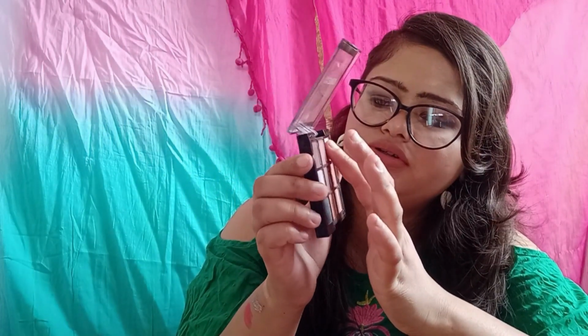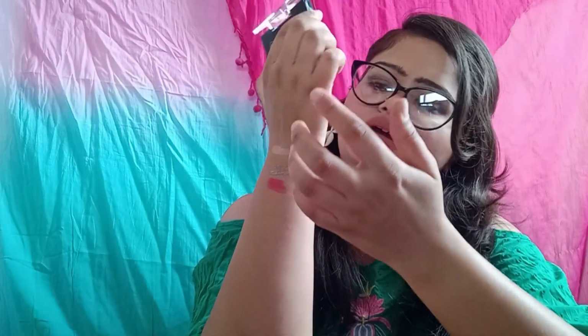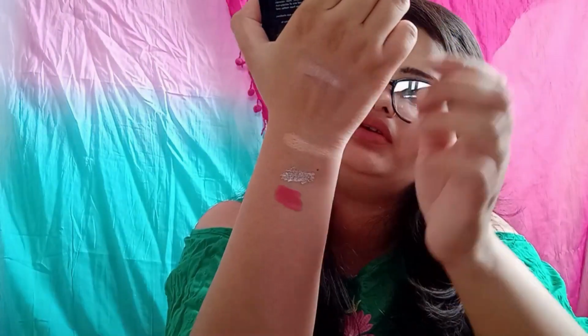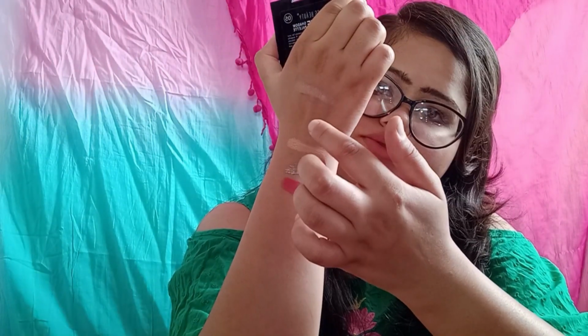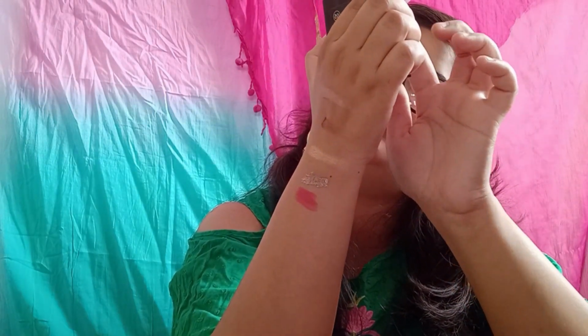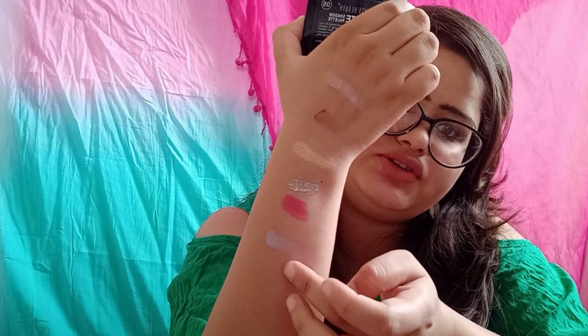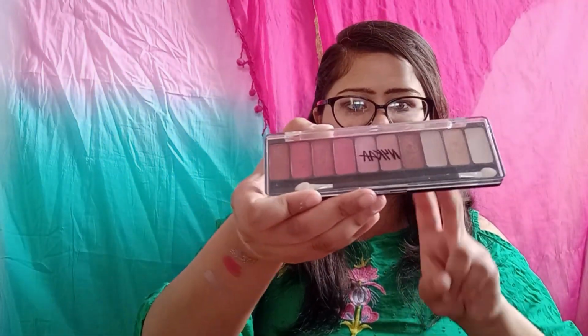So I'm gonna show you the swatches here. This is the first one. This is the rose gold one. So you just see this. So next I'm gonna just show you 2-3 swatches, and the silver one. I can just show you. See, you can just see so creamy, and it is really amazing. So this is my first purchase in Nykaa. I mean, not first purchase. This is the first product for eyeshadow. So this is the next one. I have the second eyeshadow.